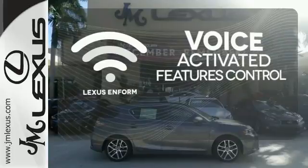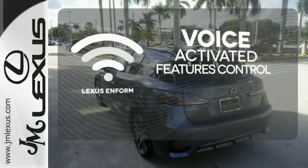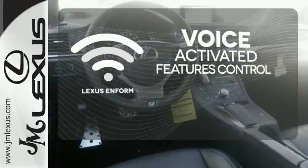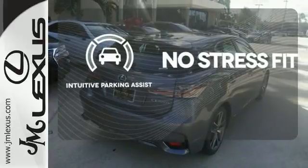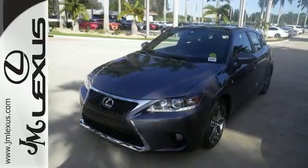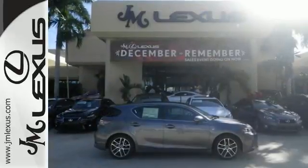Streamline your smartphone and digital media devices with the attractive and seamlessly integrated Lexus Inform. The sunroof gives you fresh air for your drive. Say goodbye to dinged bumpers with the intuitive parking assist. Luxury, comfort, and efficiency. Everything you desire in the ideal hybrid. Come in for a test drive.